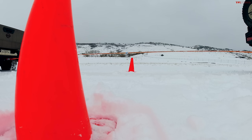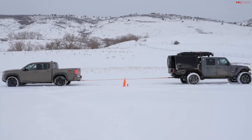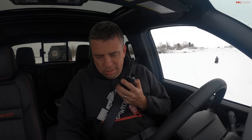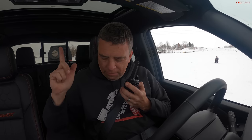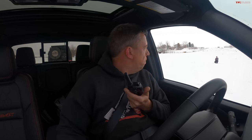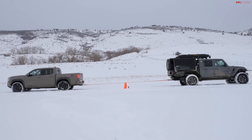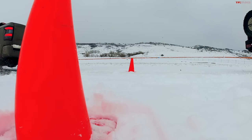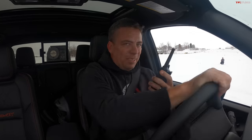All right, my friend. So the drag racing was close. Let's try the tug of war. How about this? 3, 2, 1, and pull. Copy that. I'm in low range, rear diff lock only, and good to go. Same here. My heated seat is on, my phone is charging, I'm comfy, my steering wheel is heated. I've got my lights on, my rear locker, and I'm in 4 low. Okay, ready? 3, 2, 1, pull. Come on, Nissan.